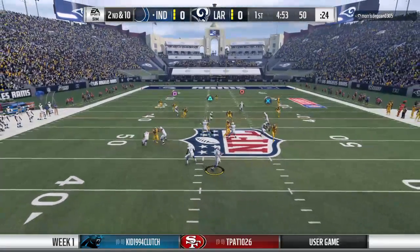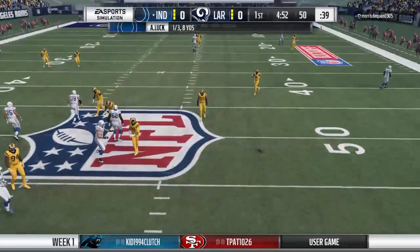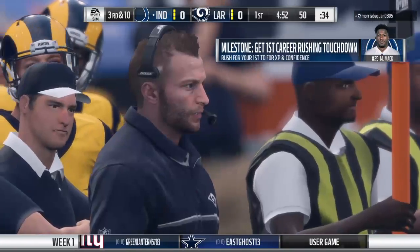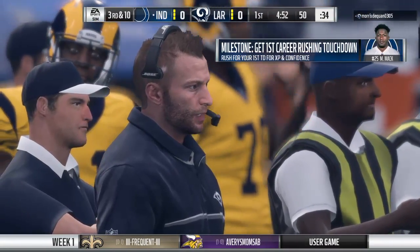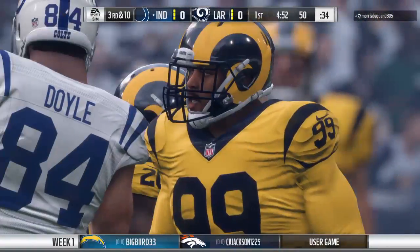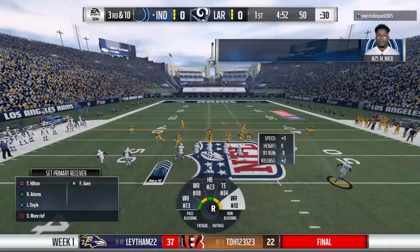From the 50, it's Luck. And he takes a shot on the release as this will be incomplete. Pressure, and that's certainly going to be a key to this game going forward. And that time, they were able to get in there and influence the throw. And remember, quarterbacks got to get rid of it. They don't have the tuck roll that they can fall back on anymore. So a ways to go here on 3rd and 10.